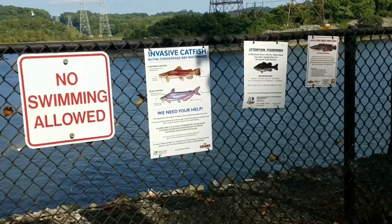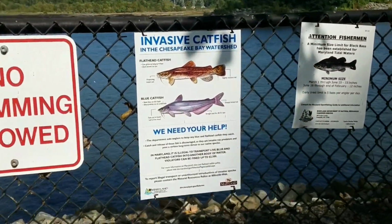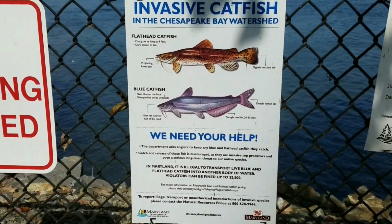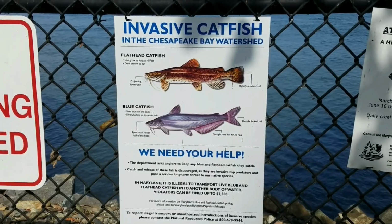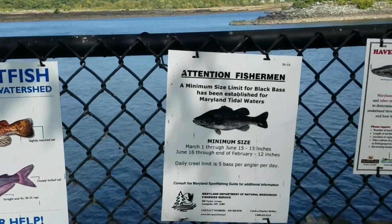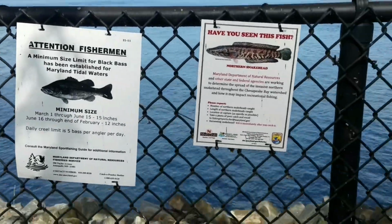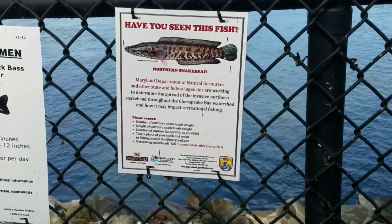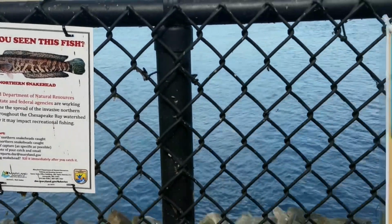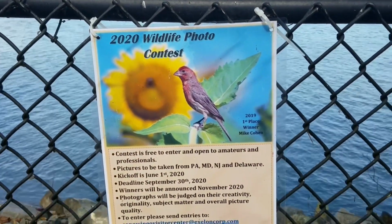Okay, here are some notices listed here, and these are invasive catfish, and I think it talks about if you catch them, keep them. Don't put them back in the river because they are harmful for the other fish. It also talks about the minimum size limit at certain times of the year. And this is snakehead fish. This also needs to be reported or killed if seen. And this is the 2020 wildlife photo contest.